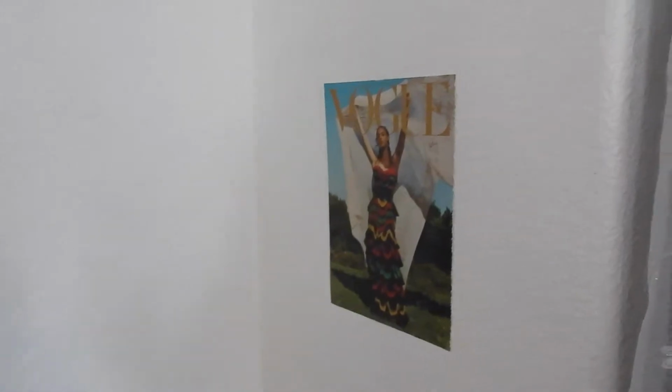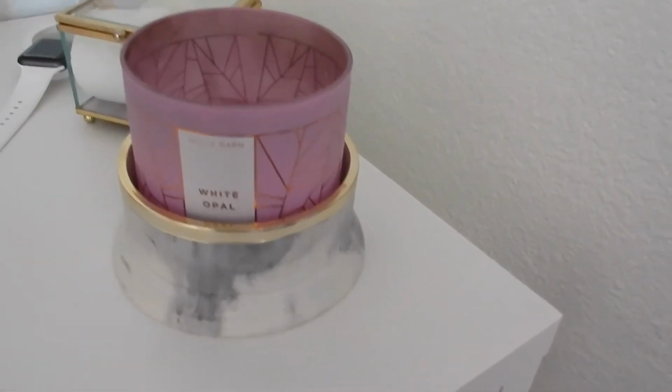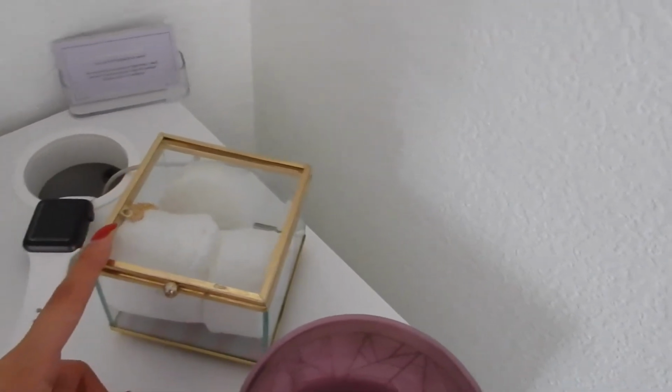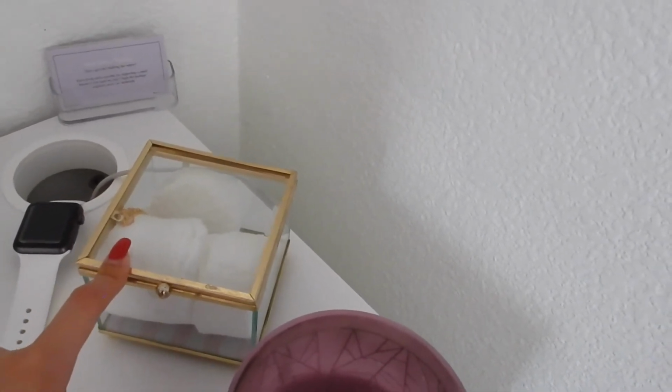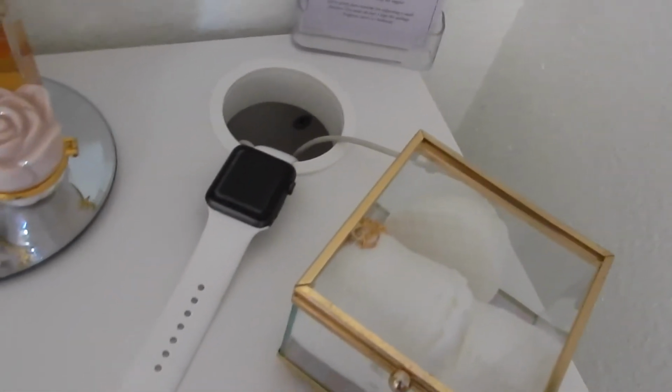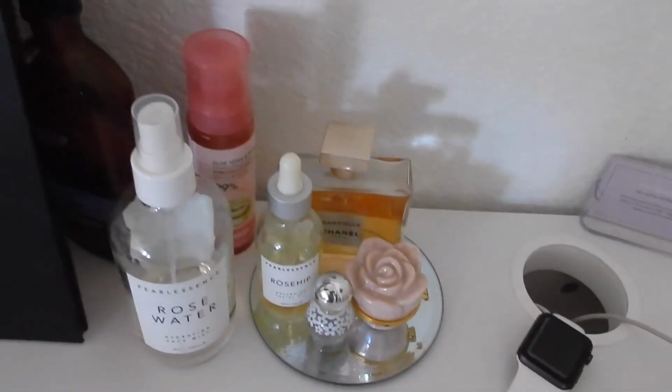Down below I have this Vogue print that I got from the magazine. Down below I have my Bath & Body candle that I purchased, as well as a holder from Bath & Body. Over here I purchased this from the 99-cent store, and I hold my cotton rounds here. I have my business cards over here, my Apple Watch.